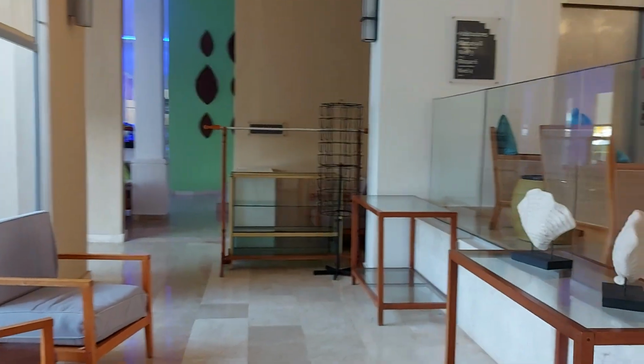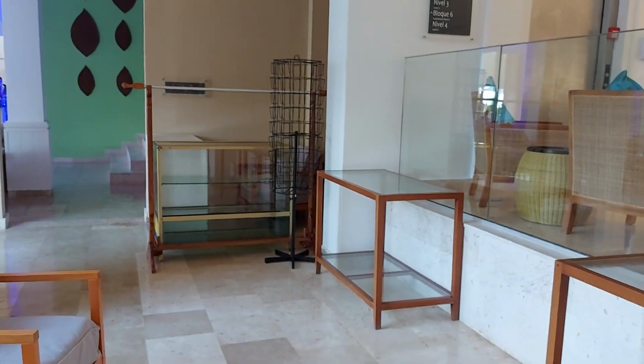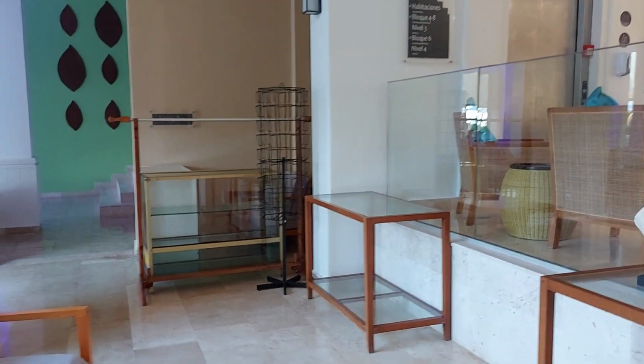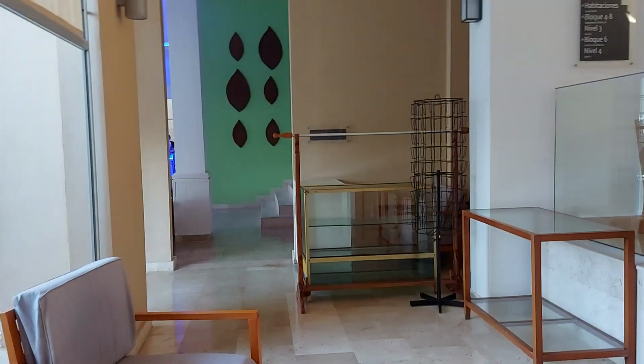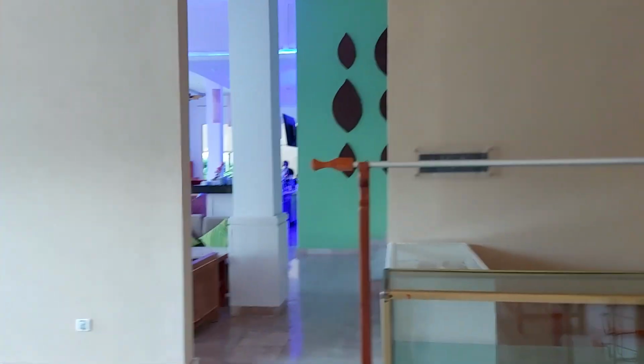there is a very tiny souvenir shop. She hasn't set up yet, but there's a lady here who has some local treasures if you would like to purchase. So that's that. And then this is one of the first bars. This is the lobby bar.